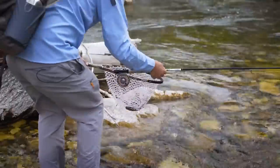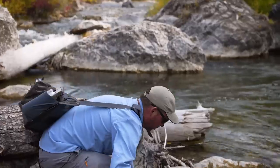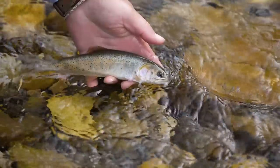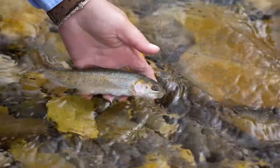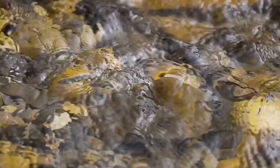Nice cutthroat. And that's what this small stream fishing is all about, you know. Catching little nuggets like that. Little gash under his throat. Looks like it could be a hybrid. Just a great little fish. Awesome stuff. Great way to start the day.